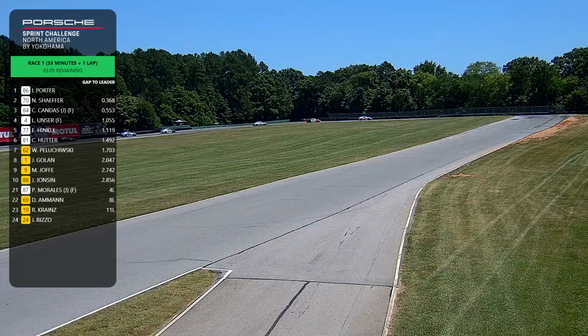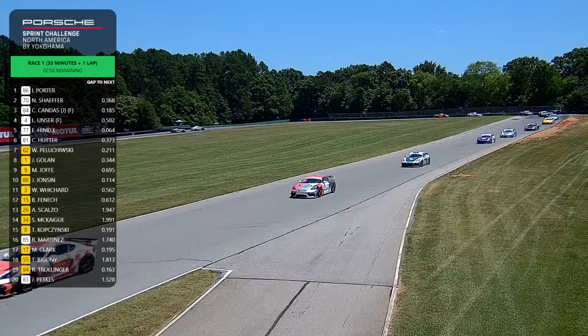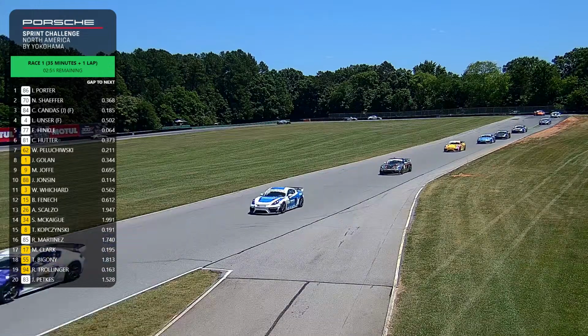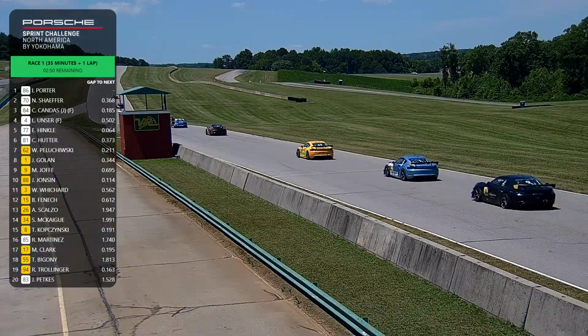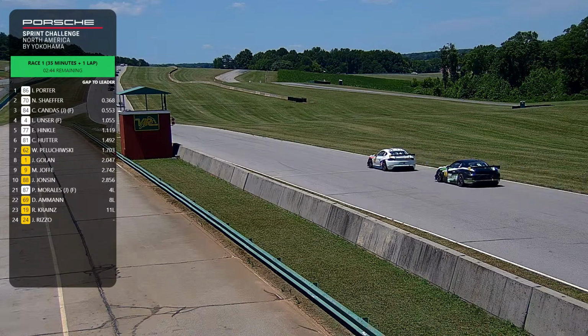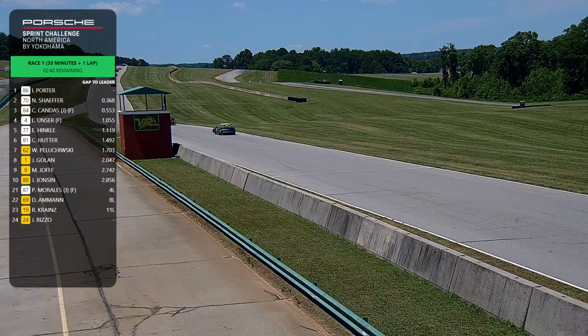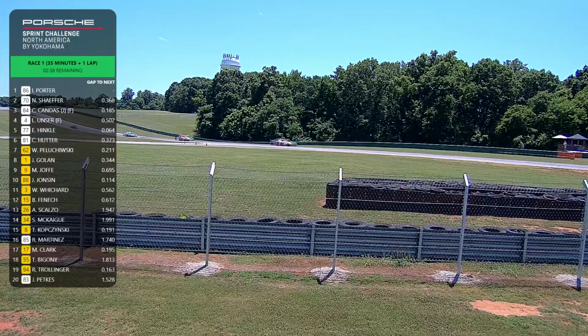Oak Tree once again as they hit their marks through the double apex right-hander. Schaefer actually looking strong this time instead of it being him under attack. He's the one trying to see if he can go onto the offensive. So far so good for Nick Schaefer, hanging tough in that second spot, looking for his first win in any motorsport category he's taken part in. He sits second right now, about a half a second behind Ian Porter, who continues to show the way.